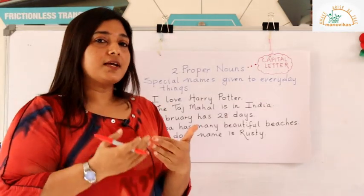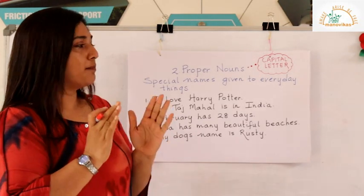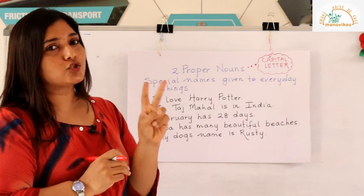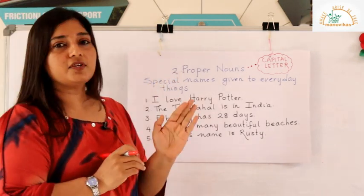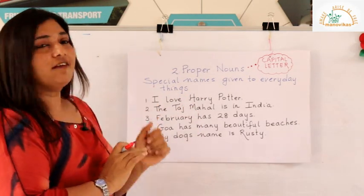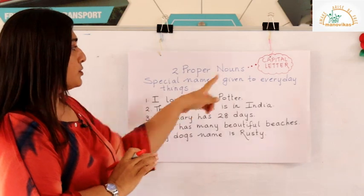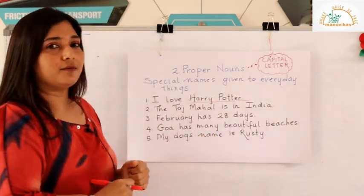Now, proper nouns again are nouns. They're all naming words. But you have to remember here that proper nouns always begin with a capital letter. So two clues: it has to begin with a capital letter and it has to be a name. So let's read: proper nouns are special names given to everyday things. So let's read the sentences. I love Harry Potter. So we have a name of a person and it also begins with a capital letter. So there you go, we've identified our proper noun.